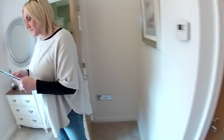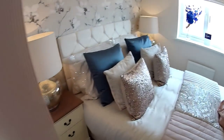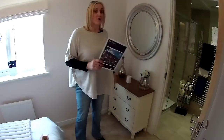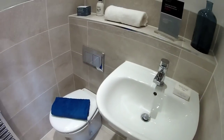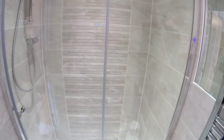So dimensions for bedroom one, 3m48 by 2m50. Lovely window there overlooking the rear. But it's got an ensuite, which is always a bonus, isn't it? Again, same sort of thing really. Sink, toilet, push flush, double shower on this one. Nice big shower, nice cubicle, nice definition in the tiles there. Good size bathroom. The mirrors make it look much bigger, don't they? Which is lovely.